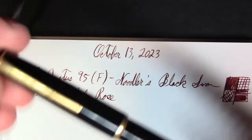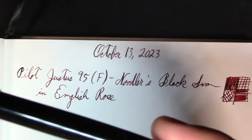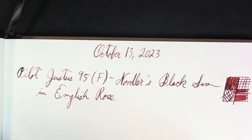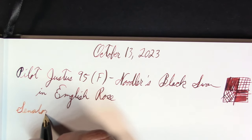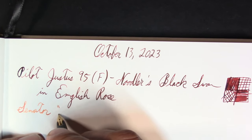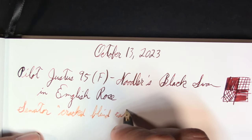My next pen, I fondly call Senator Cracked Blind Cap, because this blind cap is cracked, and one of these days, I'm sure the crack will split unless I figure out how to heal it. See, there it is. So this was given to me by a pen pal. And I have a very difficult time finding the names of the vintage Senator pens. So this is no exception. So I make up names.